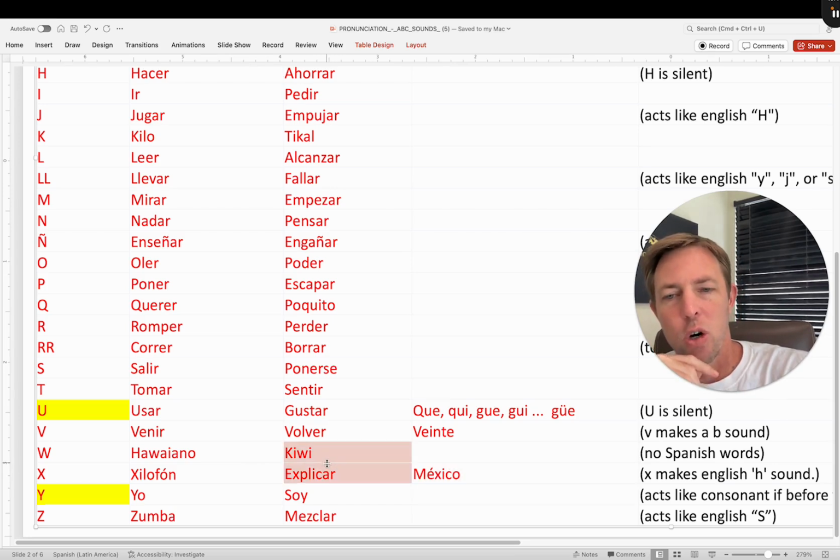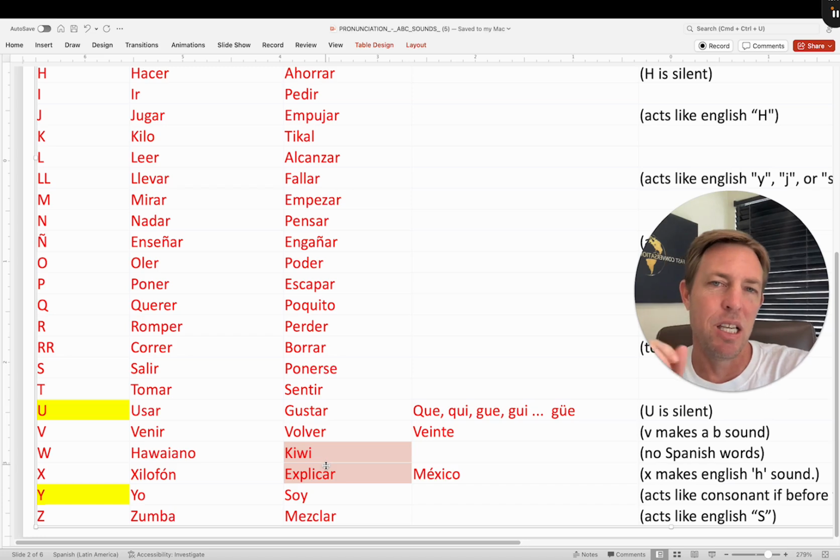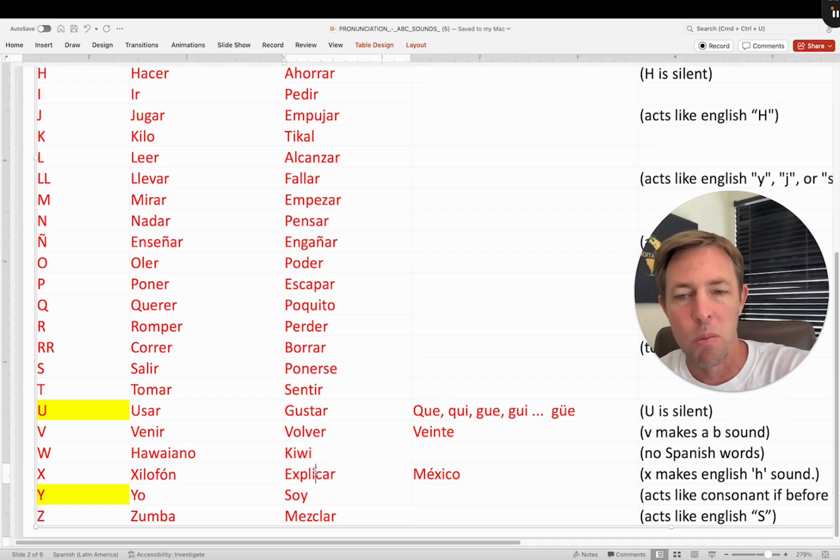All right? So there's a lot of places in Central America with Mayan names like Oaxaca. Okay? And for those, there are no rules. You have to just ask the locals how to say it. It could sound like an X, a Z, a J, an H, anything. Okay? There are no rules because it doesn't come from Spanish. Otherwise, normal Spanish words will be like explicar.